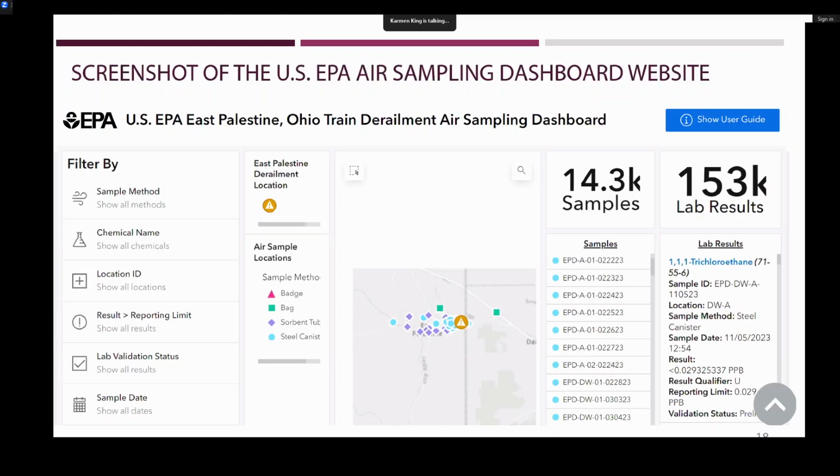Now, what you can do as someone who wants to access this and see what the information is about is that you can click on the map that's shown to you in the center of this image, and those are locations where samples or monitoring took place. And so if you find a location that's of particular interest to you, you can click on it. And then what will happen is off to the right, it will list all the samples or the monitoring stations associated with that location. And then further to the right, you will see the lab results by chemical. Next slide, please.